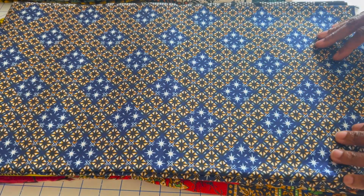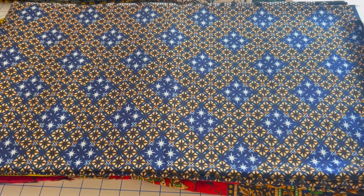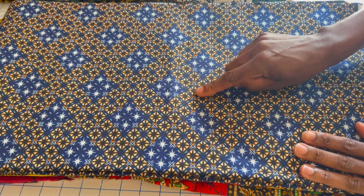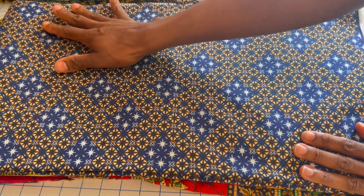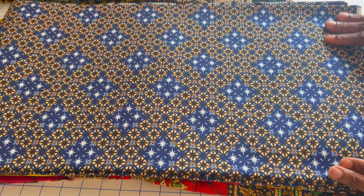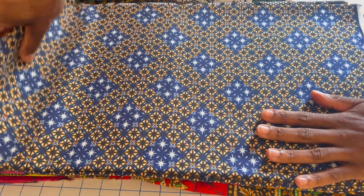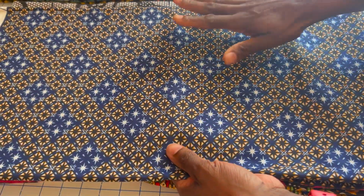This one I really loved because of the blue. I love how much of a pop there is with this blue and white print and these little diamonds. And then it looks like it's white and orange in between. I just thought the print was really interesting. It reminded me kind of mosaic tiles, which is why I was originally drawn to it.